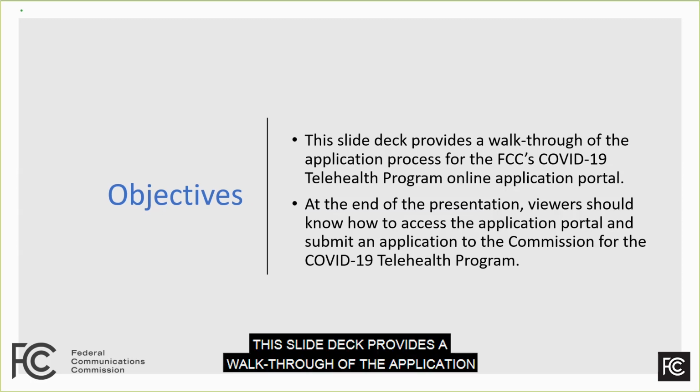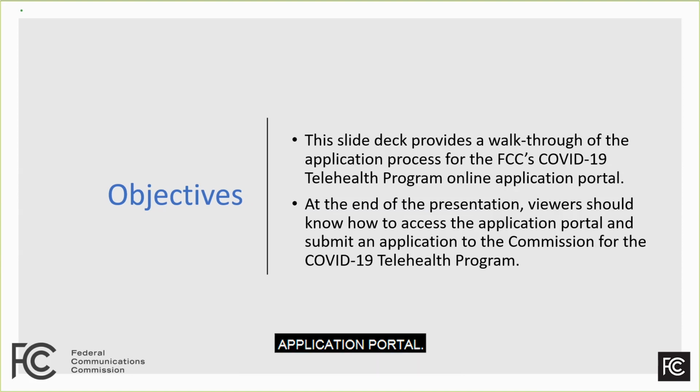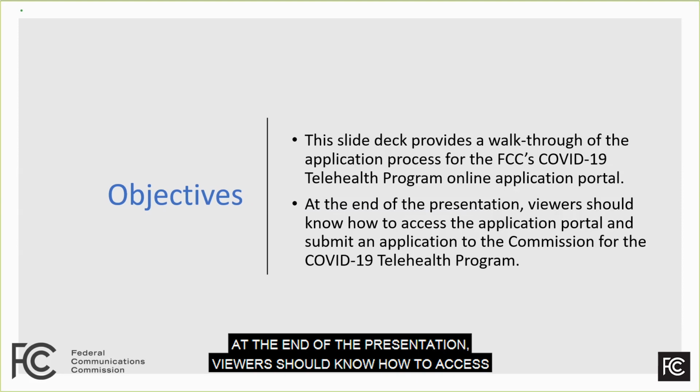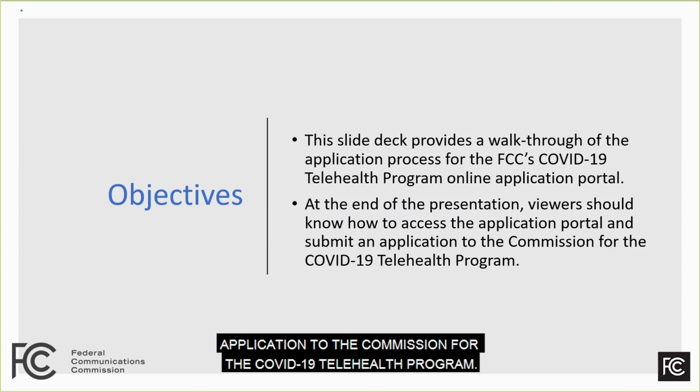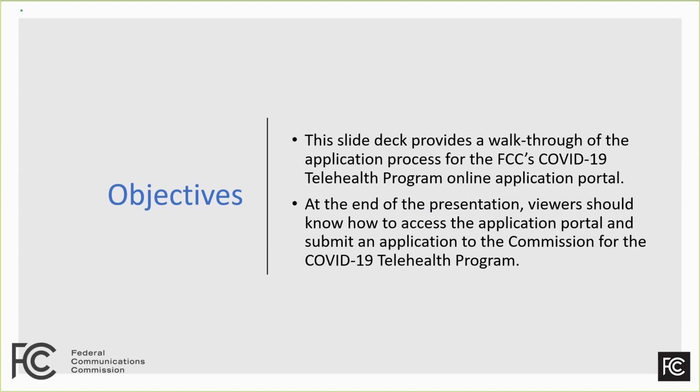This slide deck provides a walkthrough of the application process for the FCC's COVID-19 Telehealth Program online application portal. At the end of the presentation, viewers should know how to access the application portal and submit an application to the Commission for the COVID-19 Telehealth Program.